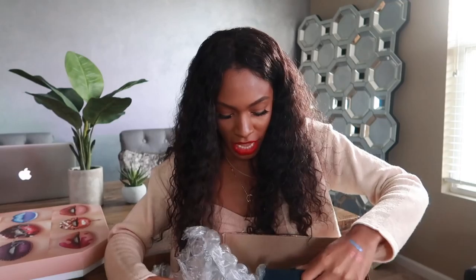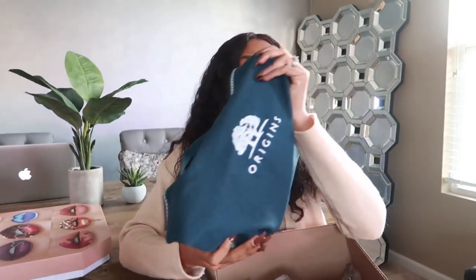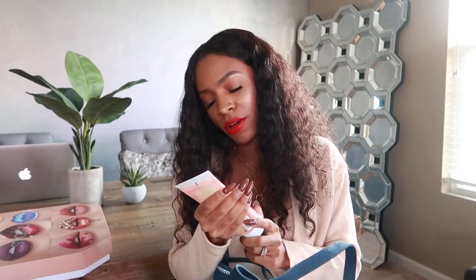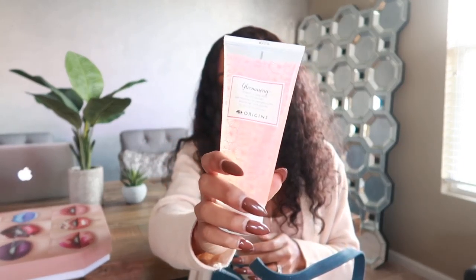And this is a new package from Origins. I just opened it today, it came yesterday. Something that smells really good because I can smell it without even opening it. So it comes in this little tote bag. That's cute. This is the Gloom Away Grapefruit Body Wash and Bubble Bath. And that's what that looks like. Yeah, that smells like grapefruit. Oh, that smells really good.